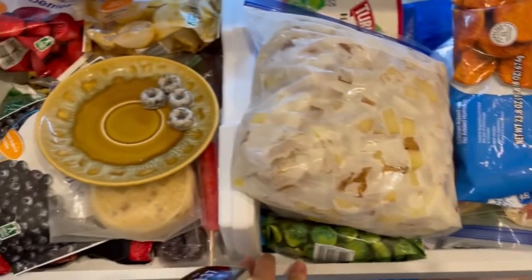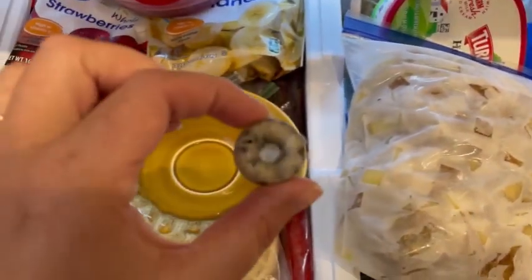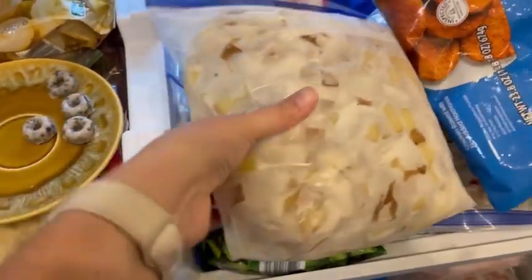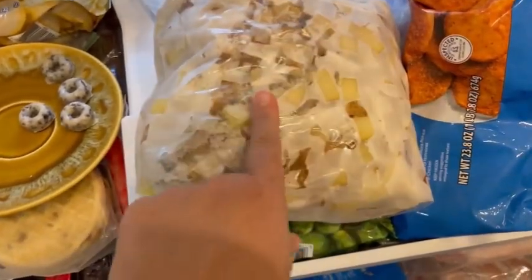Look at this freezer. Look at these little chocolates Caitlin made yesterday. They look like little donuts. It's still full, you guys. Look, Caitlin chopped up all these potatoes and froze them.